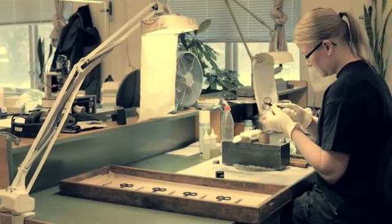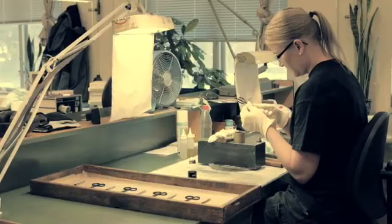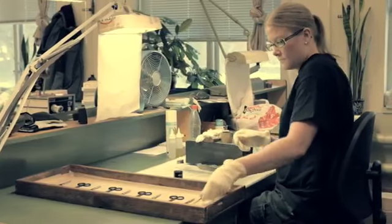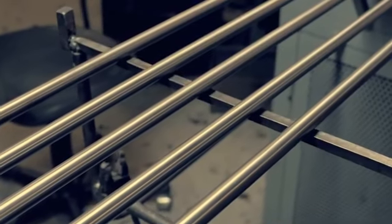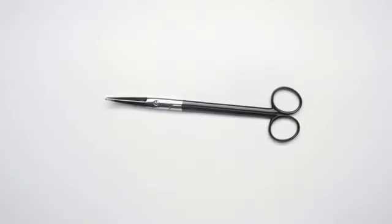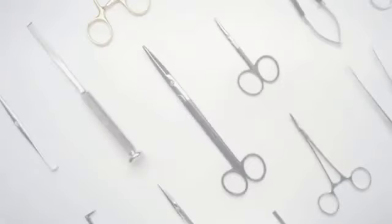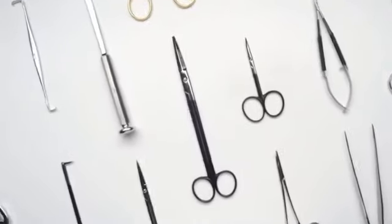Perfection is a never-ending story. Every single step in this time-consuming process is vitally important. From raw materials to final quality control. And the result is absolutely unique. The world's best instruments for the world's best surgeons.